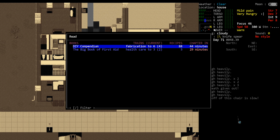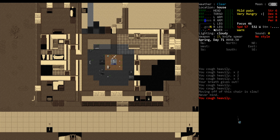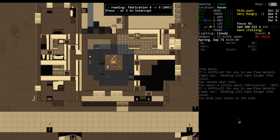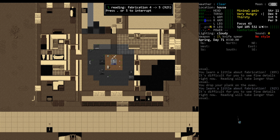Breathe in some smoke to where we got winded. I do wish there was something while you were reading where your character will auto step away from the smoke, because obviously a normal person would not just stand there and breathe in smoke until they couldn't breathe anymore.